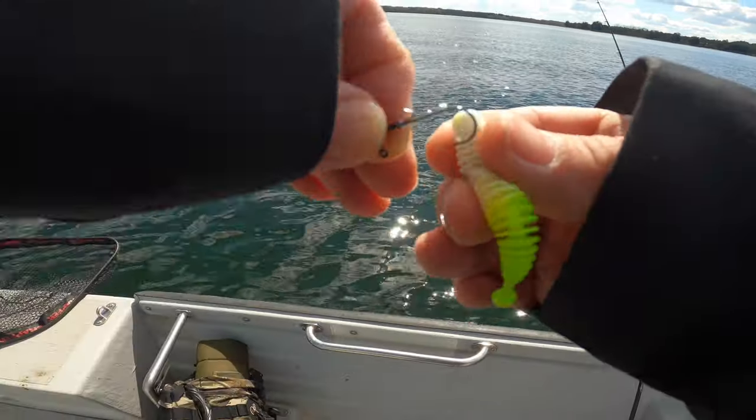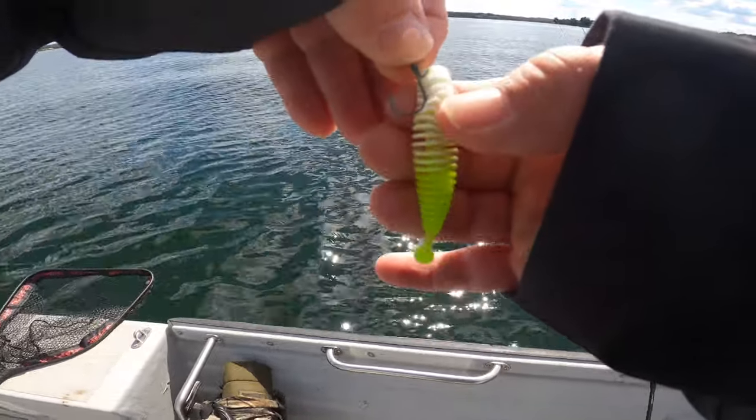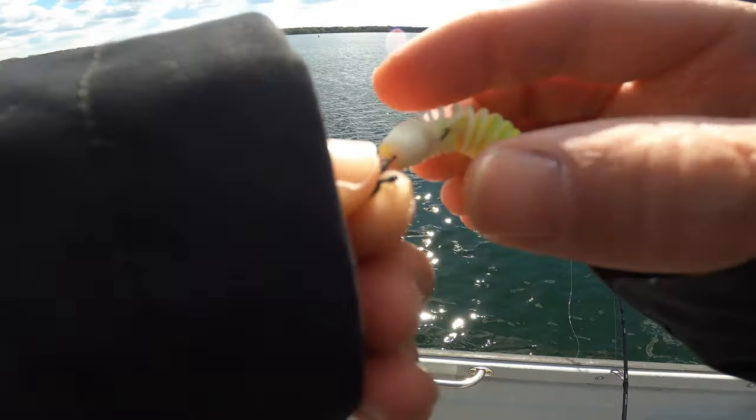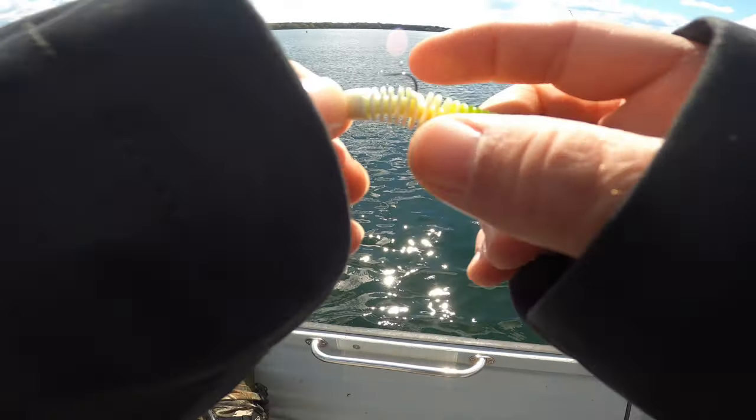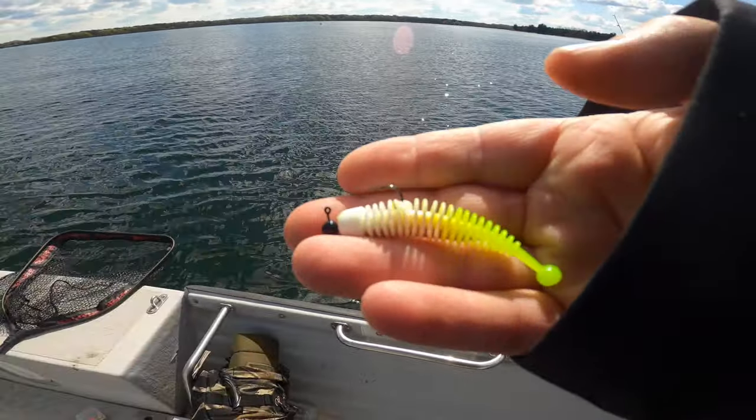So Charlie's recommended I use the lure that we've now renamed the Monstrosity. This looks huge on this little jig, but when in Rome and all that. So we're gonna put that out there and see what happens.